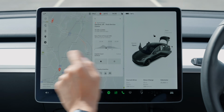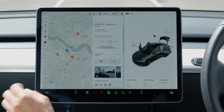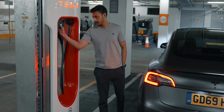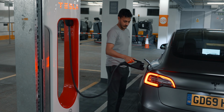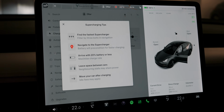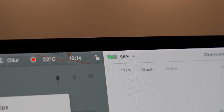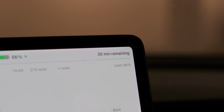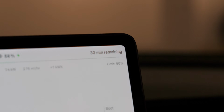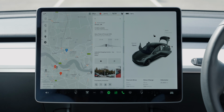But when I do have to do long journeys, I know I can rely on the supercharger network, which no other car has. Now, of course, other cars can now access the supercharger network, but the supercharger network for Teslas is definitely one of the biggest unique selling points of buying a Tesla, because you can see on the screen which superchargers are nearby to you and whether they're free, how much they charge, whatever it might be, any relevant information.